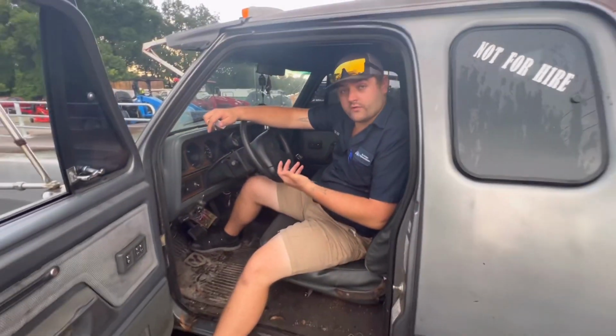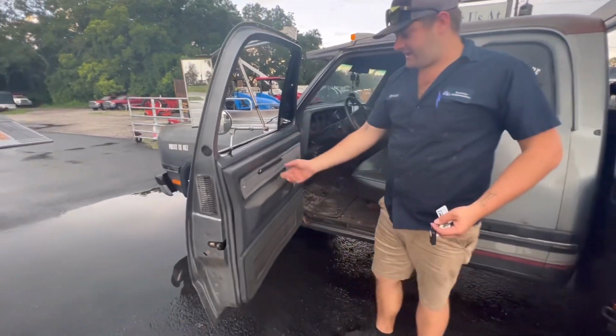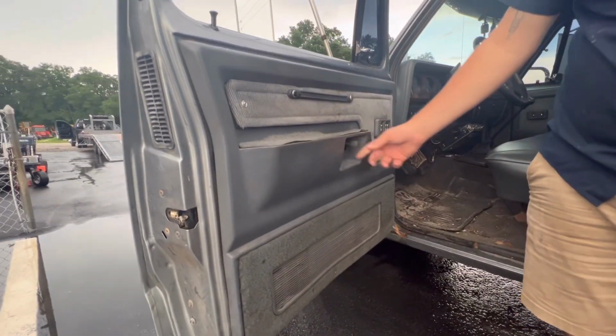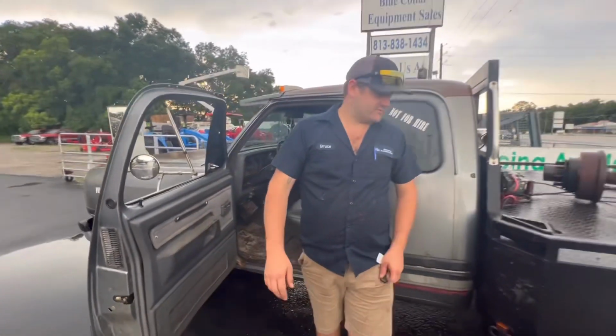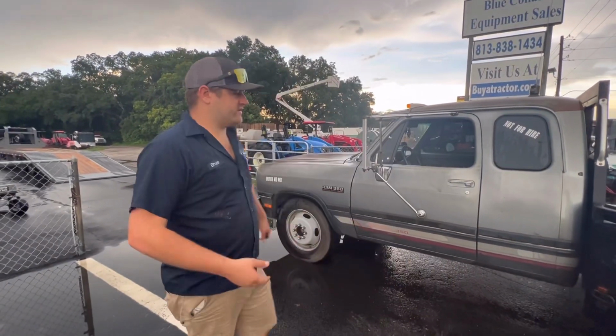The cruise used to work. We didn't test that. Definitely could put a better handle there. This has been here since I had it. And then our handle right there looks like it's been broken or something like that. But at least the windows still roll up. She's not in bad shape. She needs like a solid day's worth of work. I think she'll be good to go.